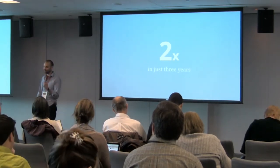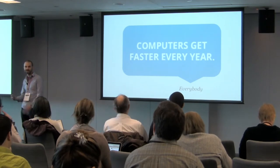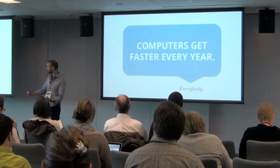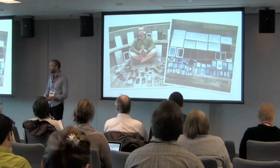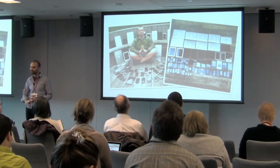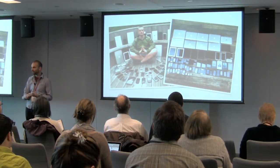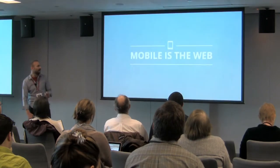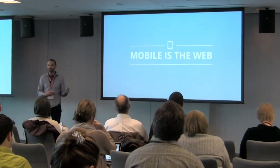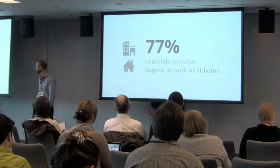Dramatic growth in websites over the last couple of years. And this used to not be a problem because computers got faster every year, right? Ethan talked about this, Moore's Law. And then this happened. All of a sudden, the devices that we're using to access the web are far more varied. A lot of times they don't have nearly as much computing power. Bandwidth is completely unpredictable. And for a lot of folks, this isn't just one way people access the web. It is the way people access the web.